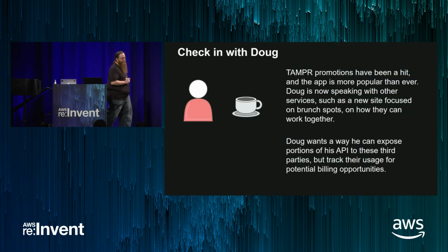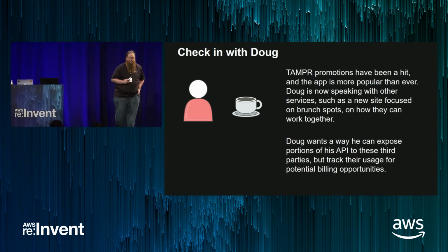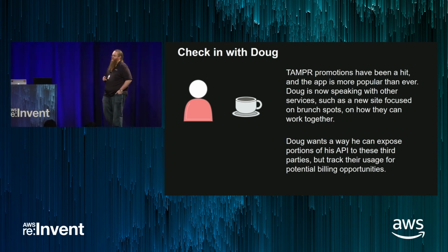OK, so checking back in with Doug again. The promotions have been a hit, and so TAMPR is growing even larger than it was before. And now he's actually talking with other services that are interested in partnering with him, like a new service that reviews brunch spots. And they're interested in cooperating together and sharing information. So now Doug needs a way to be able to share portions of his API with these third parties while also tracking usage and limiting usage for potential billing purposes later.